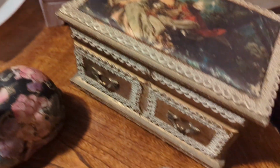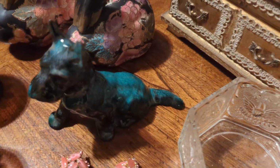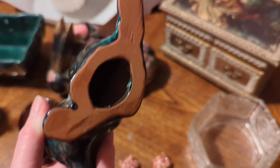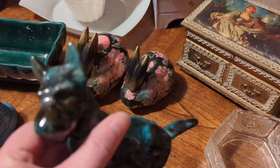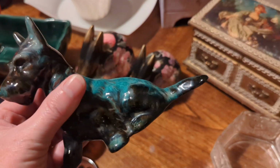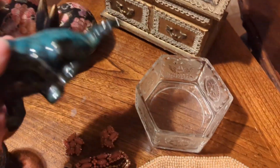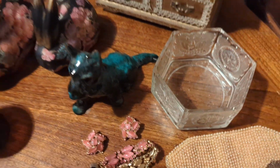Yeah. Then I got this Blue Mountain Pottery Scotty. I have collected some Blue Mountain Pottery pieces from Jason and Rebecca at Mama's Treasures. And, I mean, I couldn't leave him behind. He's so cute. I love Blue Mountain Pottery. Quintessential mid-century modern. Haven't researched these yet, but these are candle holders.